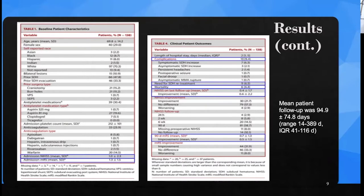So at baseline, the NIHSS mean score was 1, plus or minus 2.3. I've highlighted that in the blue box towards the bottom of table 1. And then the average MRS score at baseline was 1.3. So again, this is all preoperatively. The next table, table 4, shows us patient characteristics after embolization.